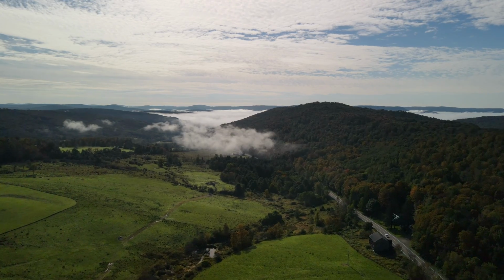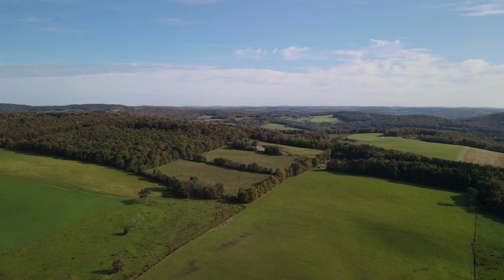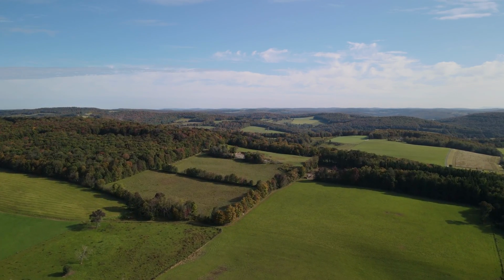I am out in the foothills of the Catskill Mountains. It is late September. I had an absolutely gorgeous drive over here coming up over the hills. There was just a lot of valley fog and the colors, the trees are starting to change. So I mean, just a beautiful drive.